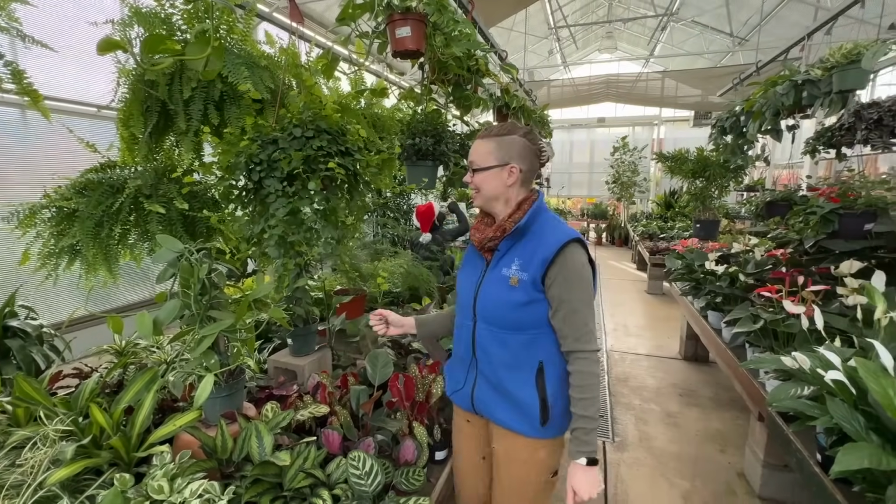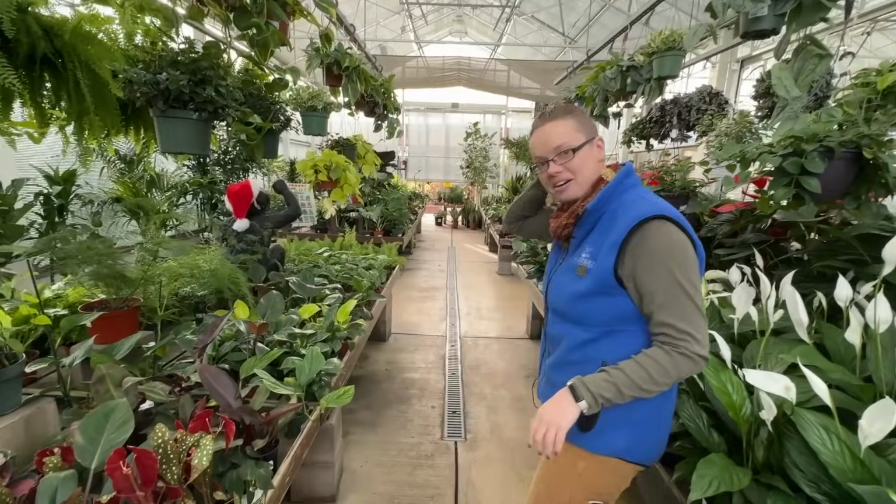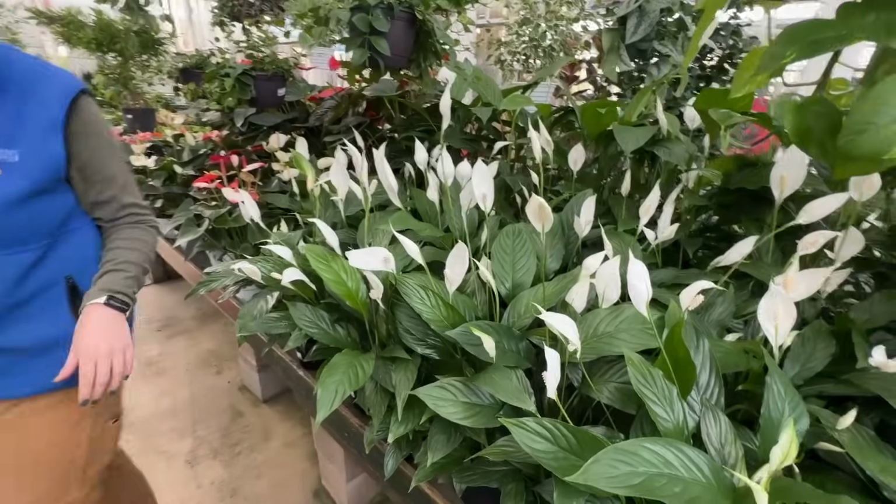It's so much fun. It's like, oh, I have a coffee plant, I have a vanilla orchid. And then it's like, you just need a cacao plant, and then you've got the whole thing. You're set.